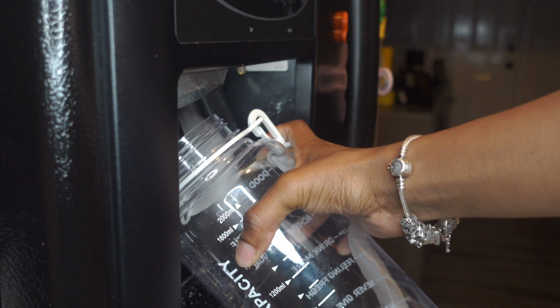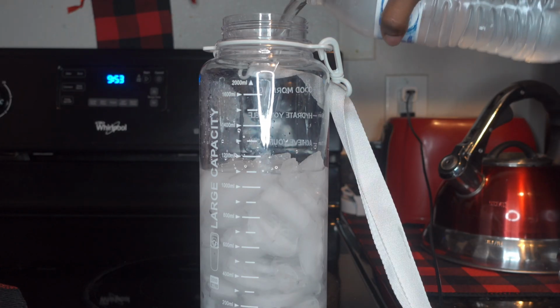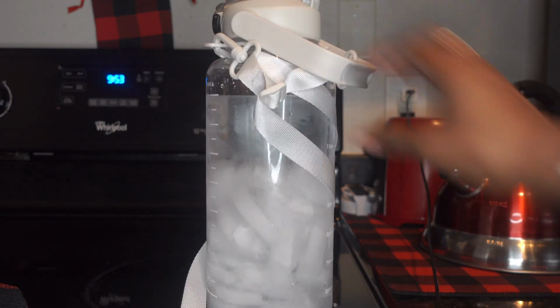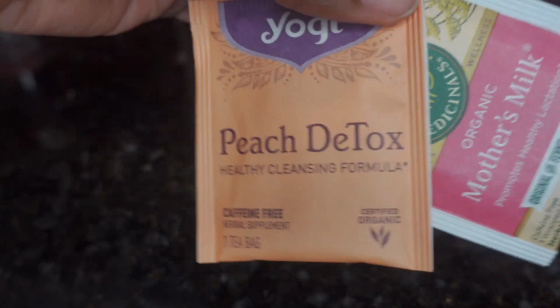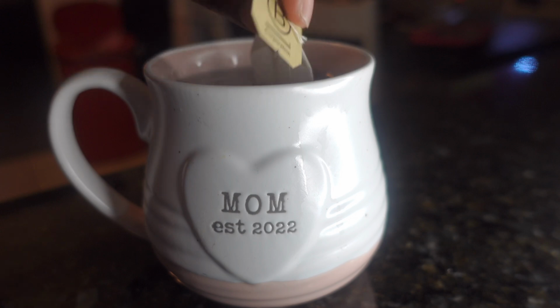Now, this last tip gonna seem super cliche, but it is so important that you drink your water and keep your body hydrated. This is essential to controlling your body's odor. Now, if you don't like drinking regular water, you can always jazz it up with a little Liquid IV or any type of drink mix. There are also teas that you can drink to help with your body odor, specifically ones that are aimed towards feminine health or detoxing your body.